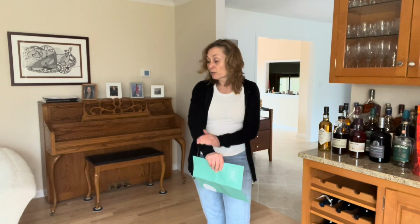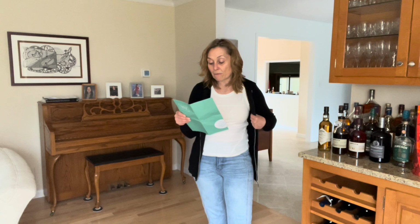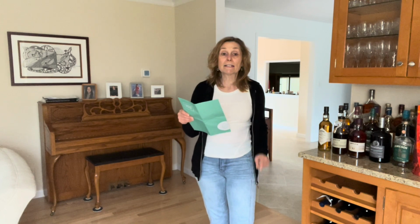It has a very nice feel to it as well. It's thin, has a nice feel, mostly rayon, so it's lightweight. Alrighty, give me a minute and I'll try on the next item.